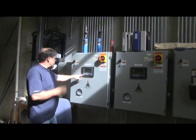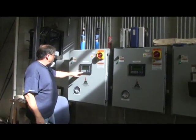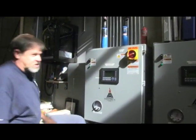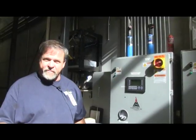So once a day, I'm going to shut the boiler off. So I'm going to shut the wood feed off. And I shut the wood feed off for about 3 to 5 minutes, and that burns all the excess wood off the grate. And then when that process is done, I'll actually shut the boiler down and get the rake out, and I'll rake the boiler down.